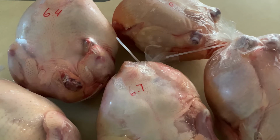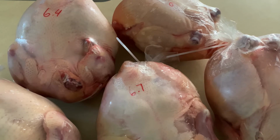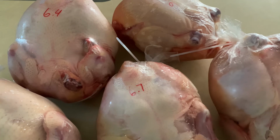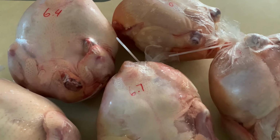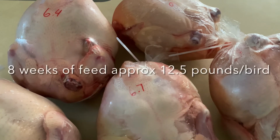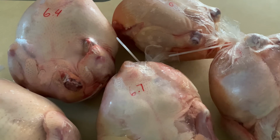Most people in this area are selling their farm-raised chickens for about $5.50, $5.65 a pound. These are organic, so they could probably fetch a premium. So if my cost is $1.85 a pound, I would still be making money. I hope that this clarifies some things for you and helps you understand what to expect. So finishing out a Cornish Cross all the way to 8 weeks old for a big butchering size would be approximately 12.5 pounds of feed. So you can plan on that much feed for each bird.